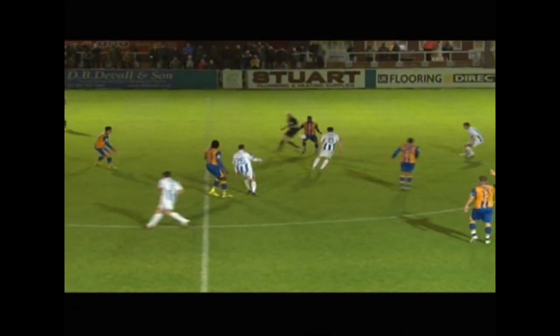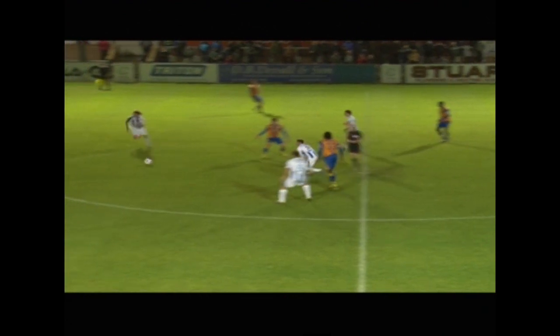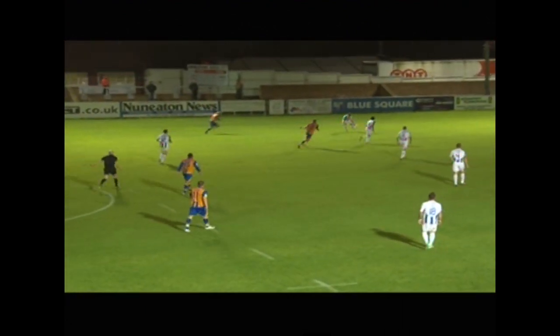Ben Hutchinson plays it into the path of Howell. Howell gives it over to the far side, and now I'll look for an option to come back towards, well, Dempster it is, who gives it all the way back to his keeper, and he'll put his foot through it and send it into the Nuneaton half. Gaz Dean watches it and then heads it. Well done, Connor Taylor, puts a challenge in there, wins the header, not the possession. Ball played forward again.